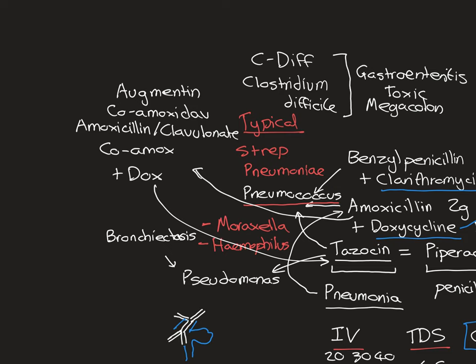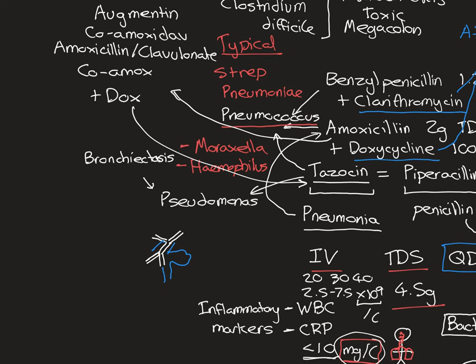So most cases of C. diff are caused by Augmentin, and that's why we're more scared of this drug, whereas with amoxicillin, I've certainly never seen a case of C. diff caused by it. Tazocin is actually believed to be less bad for causing C. diff than coamoxiclav, but it's still worse than amoxicillin. So these heavier duty antibiotics do come along with worse side effects potentially, which is why there's something to be said for starting with this and only stepping up if it becomes necessary.